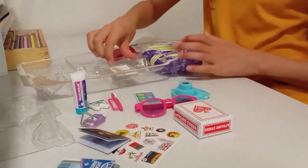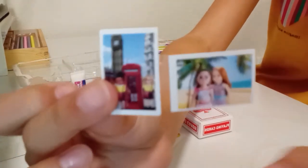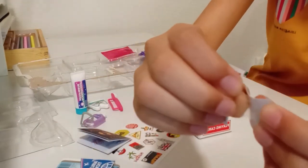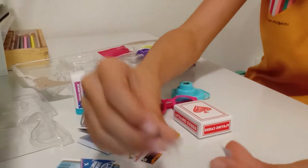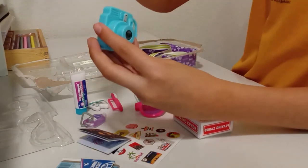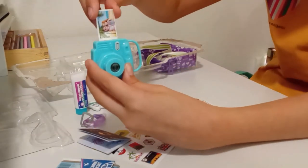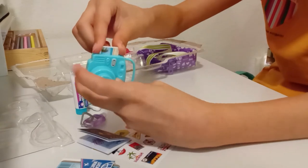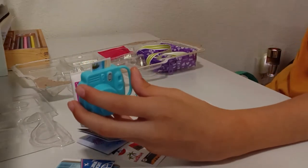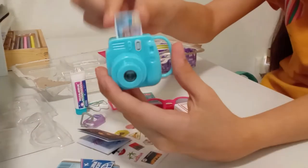Let's see what else comes. Ooh, some photos. How cute. I think these are in Hawaii and this one is in London. It has tape, so I'm gonna take out the tape. And I think that these can go, maybe not, but maybe, you can put them here and beep. They get out, you can put them inside here, beep, and then beep. How cute is that? Very cute.